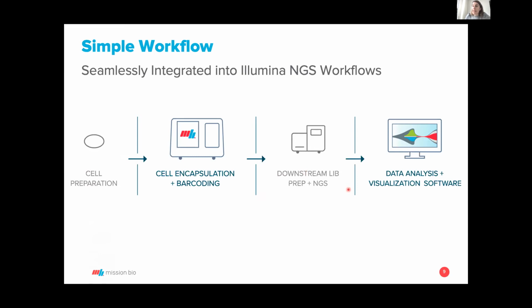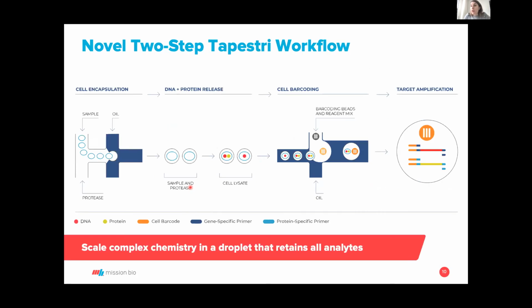You get the raw data and then you will be using our software solutions to do the analysis. So what happens here? I'll take you through our workflow. As I said, we work with disposable microfluidics cartridges. This is just a cartoon of what the cartridge would look like.